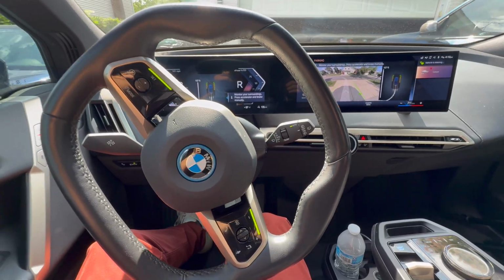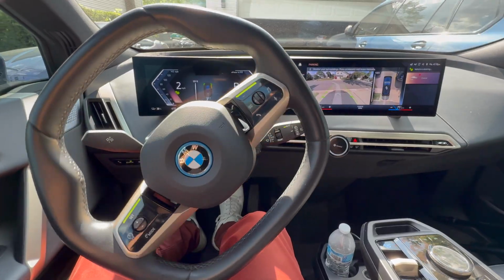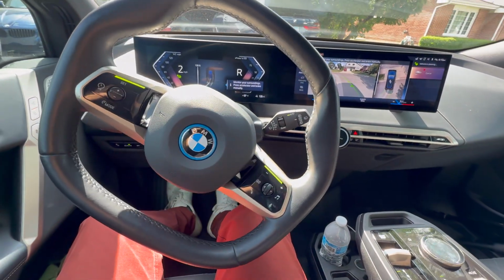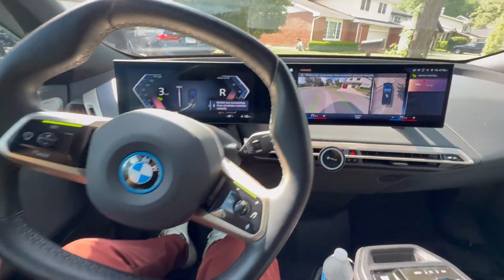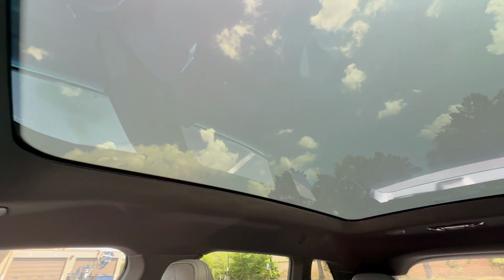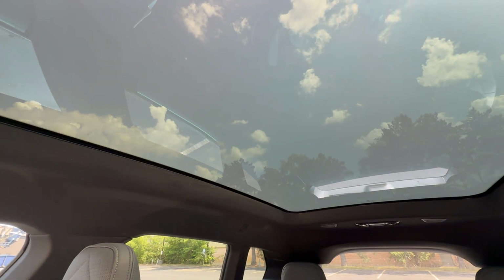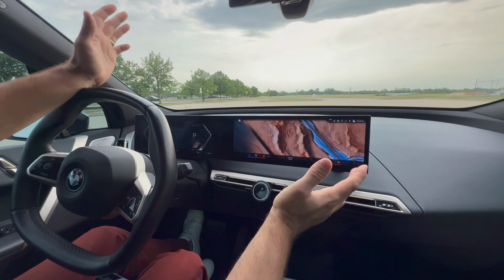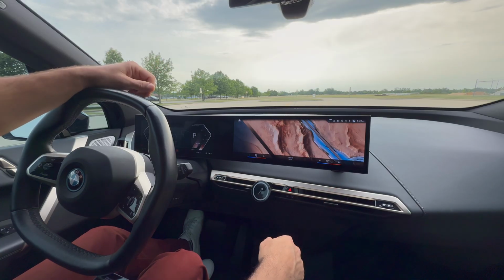It can also park itself, reverse out of the driveway or parking spot the same way you came in, or even parallel park for you, making it super easy for those having trouble with parking. The panoramic roof electronically dims at the press of a button as well. No sunshade needed.